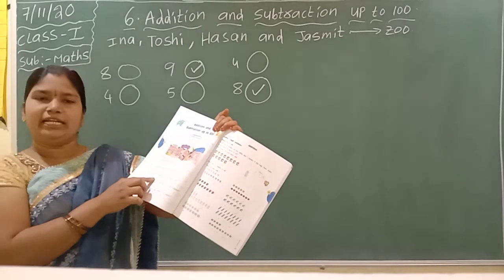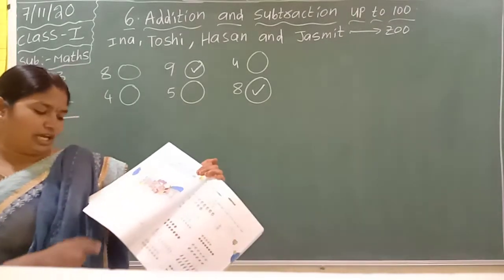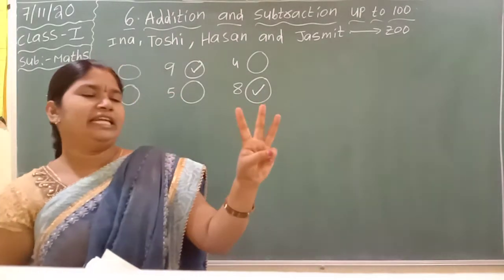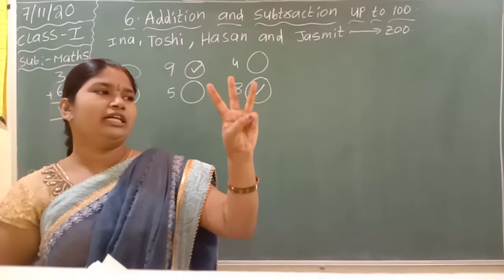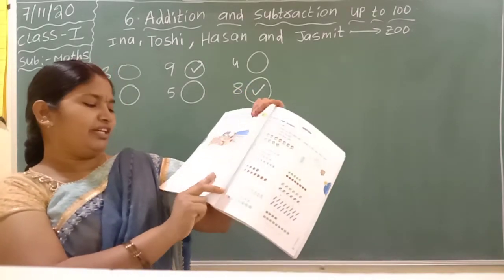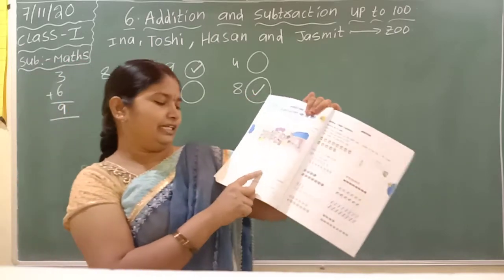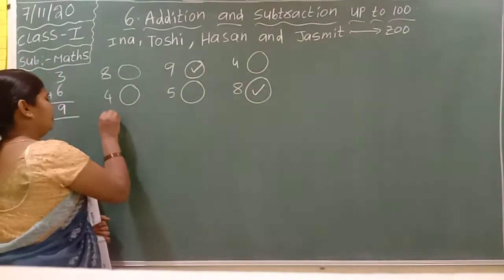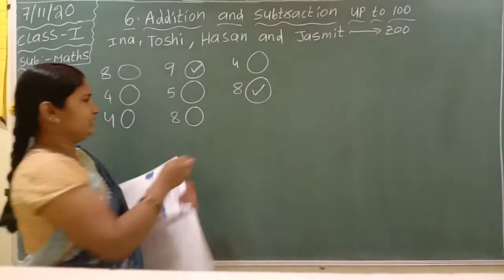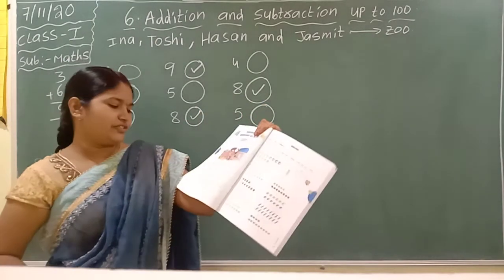5 ducks and 3 crocodiles. How many water animals in total? 5, keep 5 in the mind. Take 3 fingers. 5, after that 6, 7, 8. Here also 8. Where is the 8? See, 4, 8, 5. Here, this one. 8 is the correct answer.